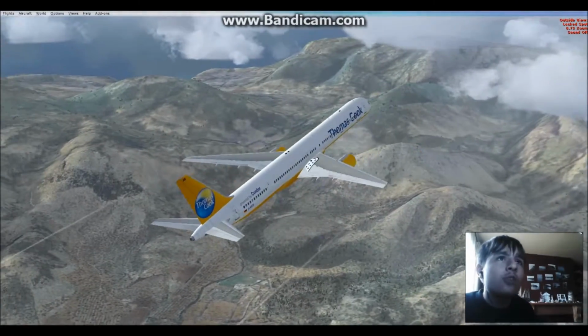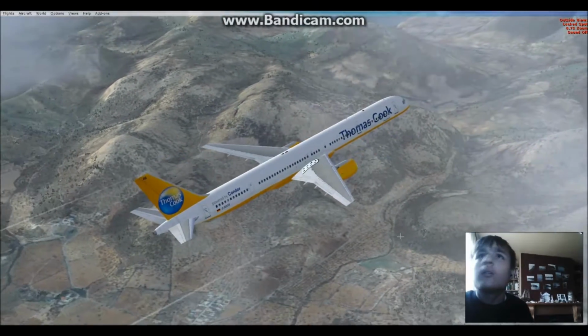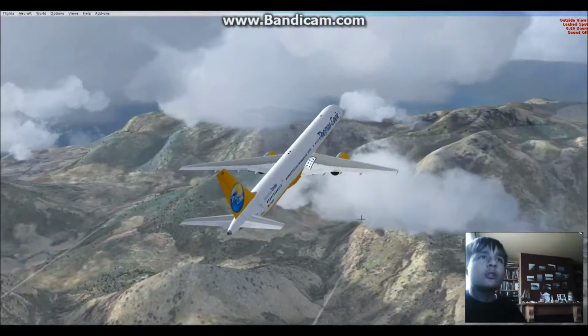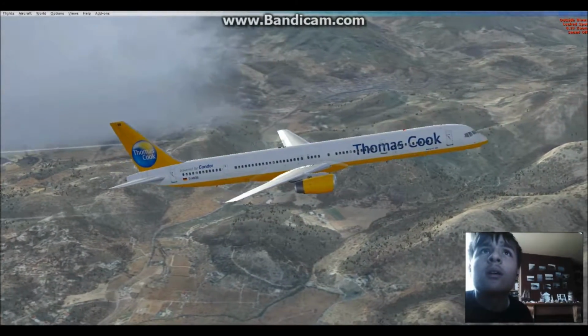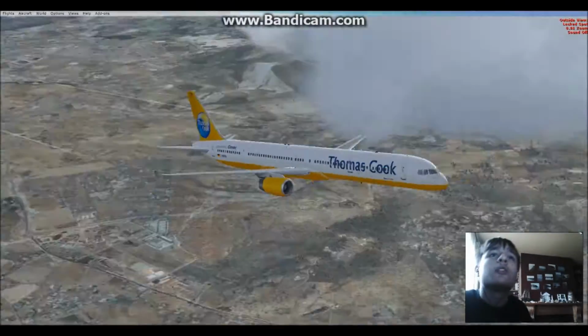Because Sóller, I think, would be up here. Maybe that... I don't know. Well, we're climbing out anyway, smoothly. 6,000 feet, and we're going to turn a bit. So this area is not modeled really well. Oh, if I zoom in there, no, those are just generic buildings, generic Mallorca buildings.